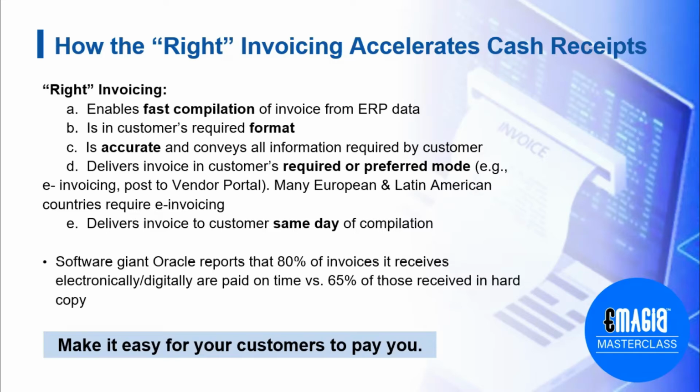Key element there is deliver the invoice in the customer's required or preferred mode, meaning they may want an electronic invoice. They may want you to post it to their vendor portal, which is becoming more and more common. That's almost standard. Many European and Latin American economies require e-invoicing. It helps them track the value-added tax that they charge on every invoice. So I say required or preferred mode. A lot of big companies require electronic invoice. And you can beg off and get an exception saying, oh, we're not equipped to do that yet, but that's only going to last so long.